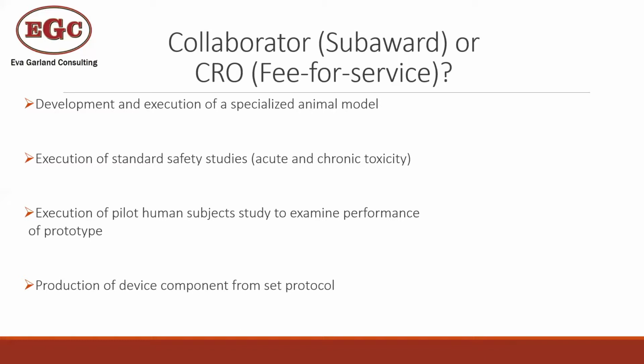I'm just going to go through a few examples here of what could be a subaward or collaborator versus a CRO or fee for service. It's kind of a game you can play sometimes on what they'll let slide through as being considered a fee for service, so internal funds for the company. And I think it kind of varies per agency, varies per study section, varies across the board kind of who actually reviews and sees your grant and approves it for funding. So these are kind of broad examples, but you can kind of get into the weeds with this a little bit, trying to decide whether or not what would be more appropriate.